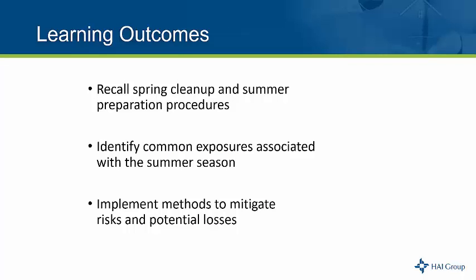Our learning outcomes and objectives for today's session are: one, we're going to discuss spring cleanup procedures and preparing for the summer season. Two, we're going to identify common exposures associated with the summer season. And three, we're going to go over some methods to mitigate these risks. Keep in mind, you'll be able to submit questions throughout the webinar, and we'll try our best to get all of them answered during the session. However, in the event that we run out of time, we'll be sure to follow up right after this webinar with your answers.